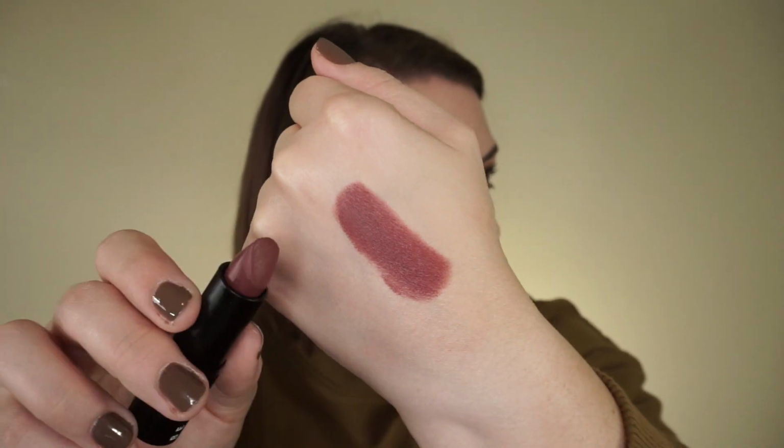This is really good, Raisin, and it's a matte shade. And I'll put some on too, since I don't have lipstick on right now. I found it to be a little dark for my taste. But I think that blotted out like this, it's actually quite nice. Here we go. And it looks pretty natural.